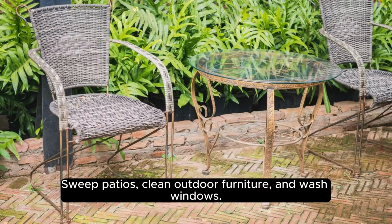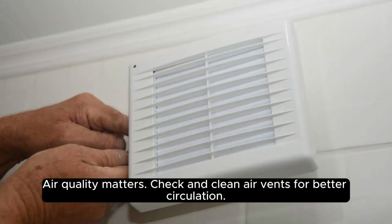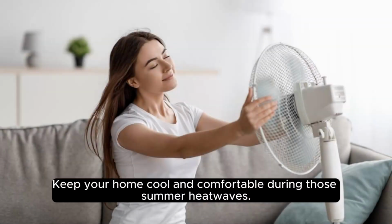Step into the great outdoors. Sweep patios, clean outdoor furniture, and wash windows. Your outdoor haven deserves a summer makeover too. Air quality matters. Check and clean air vents for better circulation. Keep your home cool and comfortable during those summer heat waves.